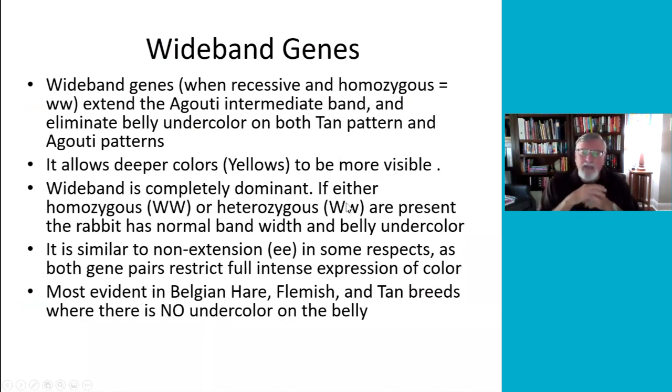I want to talk about wideband for a minute. It's most evident in Belgian hares, the Flemish, and tan breeds, where there's no undercolor on the belly. Wideband genes, basically what they do is they allow deeper colors to be more visible. In other words, if you don't have the chinchilla genes in there, wideband allows yellow to show even more vibrantly.